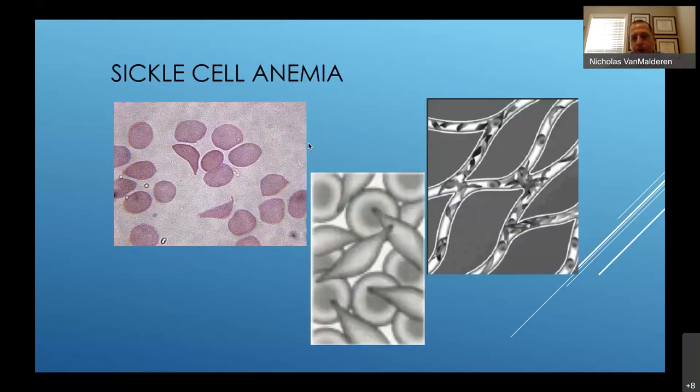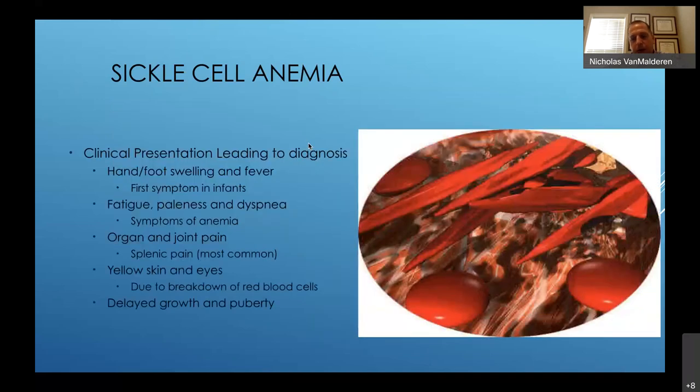Here's a picture of some sickling. So you'll see the abnormally shaped blood cells there. Because they're not round, they can get caught in places where the vasculature bifurcates or branches. It can cause clotting that focuses in that area, and can back up proximally. That causes the vaso-occlusive crisis or the pain that you associate with sickle cell anemia.